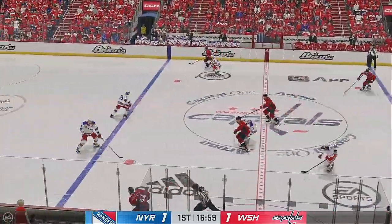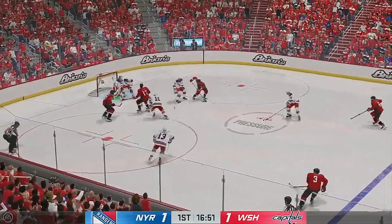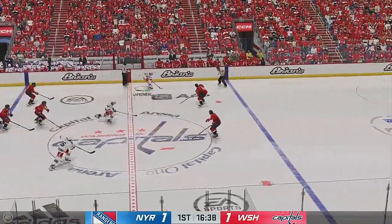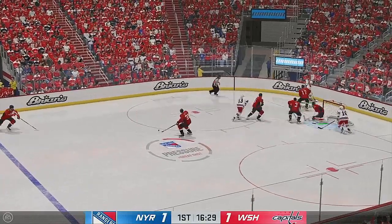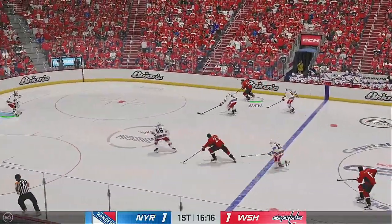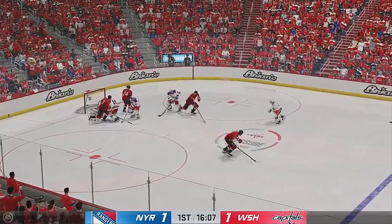Jensen's taking it from his own end. Washington's got it along the wall. Oh, they telegraphed the pass and he picks it off. And that's a smart heads-up play by Panarin. Look at this, they've got some bodies here on the attack. And he made the save to keep that one out of the net. That's intercepted. Moves around along the half wall.